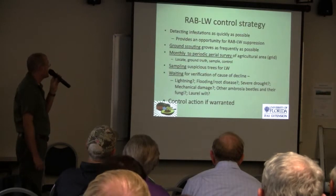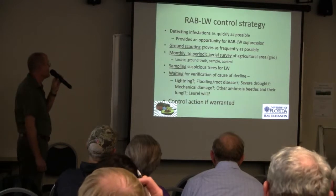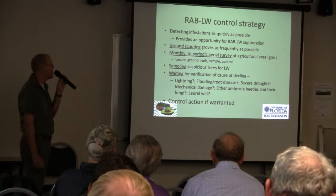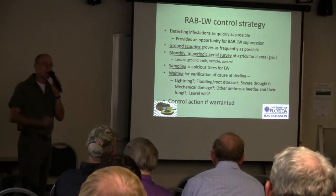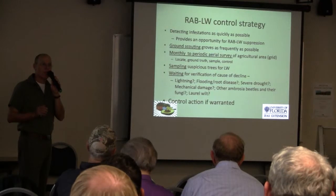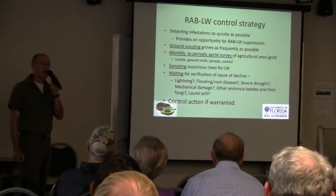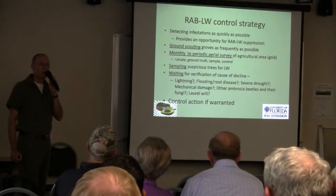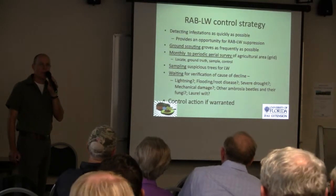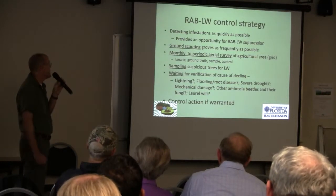So, the control strategy: detecting infestations as quickly as possible. And this will provide an opportunity to suppress the beetle and the disease. Remember I told you that the beetle takes up to 50 or 60 days before it emerges from a host tree. So that gives you about 50 days to find any suspect tree for the disease. So you've got a window between, let's say, 30 and 50 days.